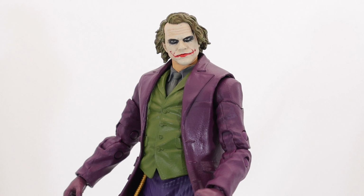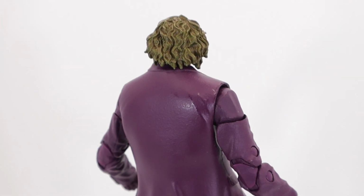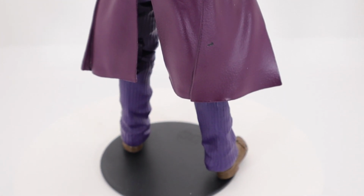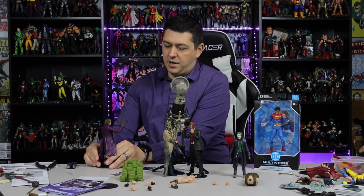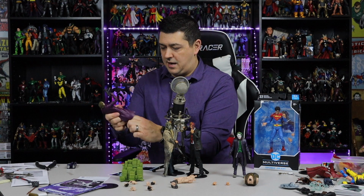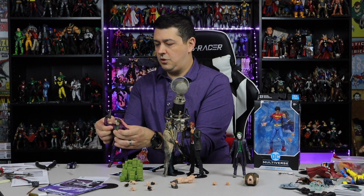Now, this Joker has gray shoes. This Joker has brown shoes. I'll be honest, I can't remember what color his shoes were in the movie. But if you look at these two Jokers, it's not really a comparison. I mean, there's not really much to compare here. One is a 5-inch figure from maybe a decade ago when the movie came out, that I got from my nephew. And one is a 7-inch gorgeous McFarlane. He's tight everywhere. Double jointed knees, double jointed elbows, awesome mobility.